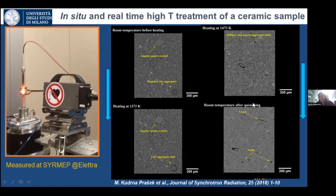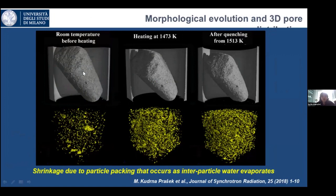And we see that when we go back and we quench the temperature, we see the formation of cracks and pores inside the ceramic sample. If we look at the 3D representation of the sample, we see a global shrinking of the object that is due to the particle packing that occurs as internal particle water evaporates. This is typical for ceramic firing.